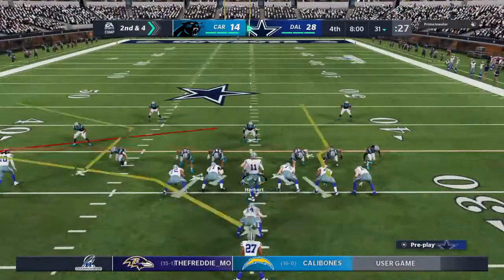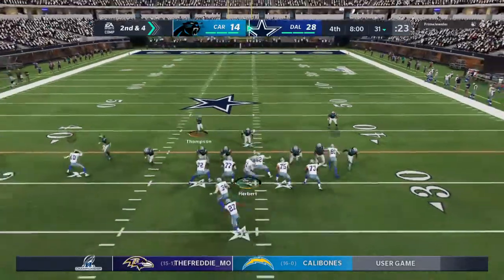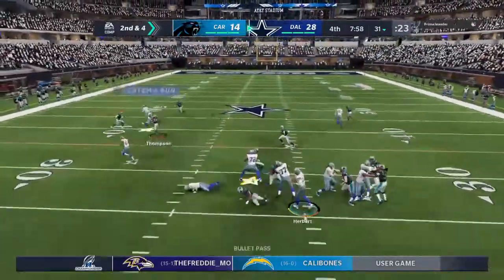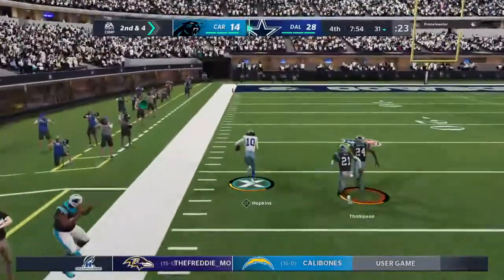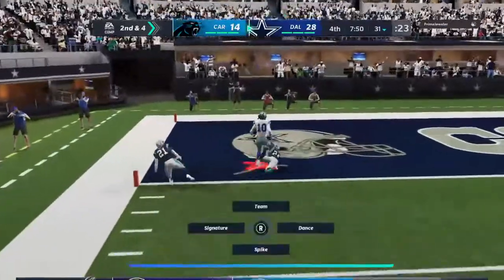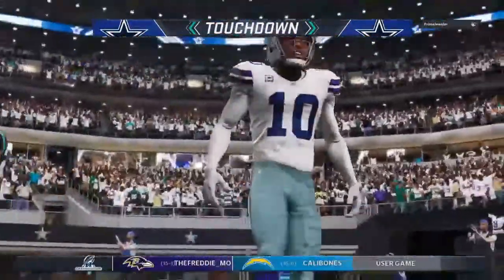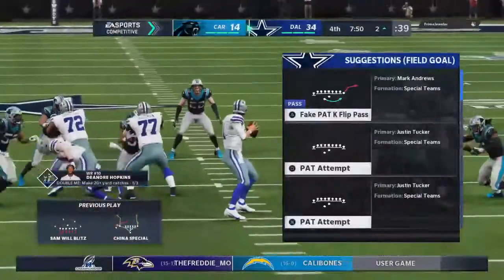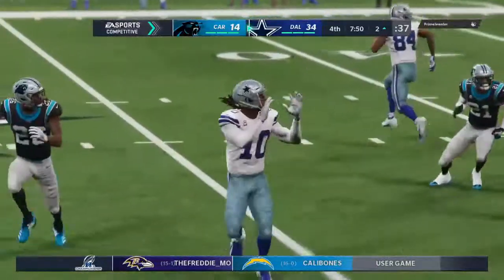They'll come up now, 2nd and 4 from the 31. Herbert. Caught left side, Hopkins. He's got daylight. Past the 20. Touchdown, Cowboys. DeAndre Hopkins with his 2nd touchdown of the night. And the Cowboys will add on to their lead.